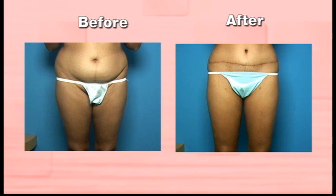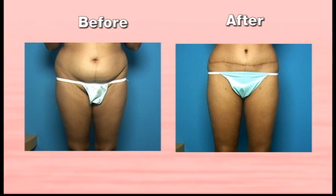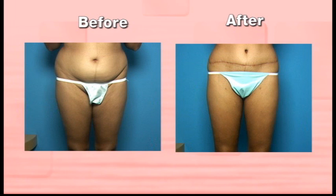She's actually Indian, and so she has a fairly dark scar, but you can see the dramatic improvement in her contour from before to after. And that scar falls under anything you would wear, like underwear or bathing suits. And it will lighten up quite a bit over time. So although it's dark on her because of her more pigmented skin, it does tend to fade and become less noticeable over time.